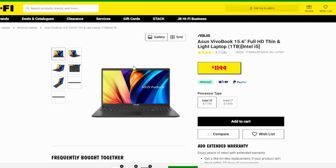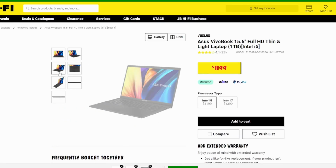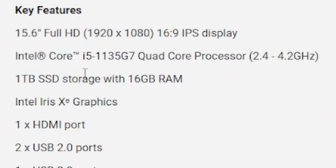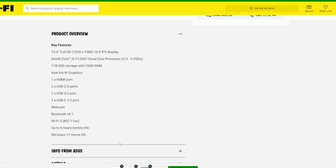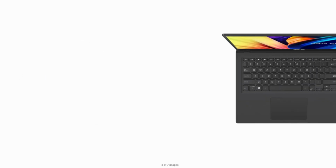I found this option, which is not on sale, which has an Intel i5, and while it's probably lighter, it is running an 11th gen i5, and is in reality actively a worse laptop, specs-wise, in every way than the other one was. And so unless you need it to be really light, there is no reason to choose this one over the gaming laptop.